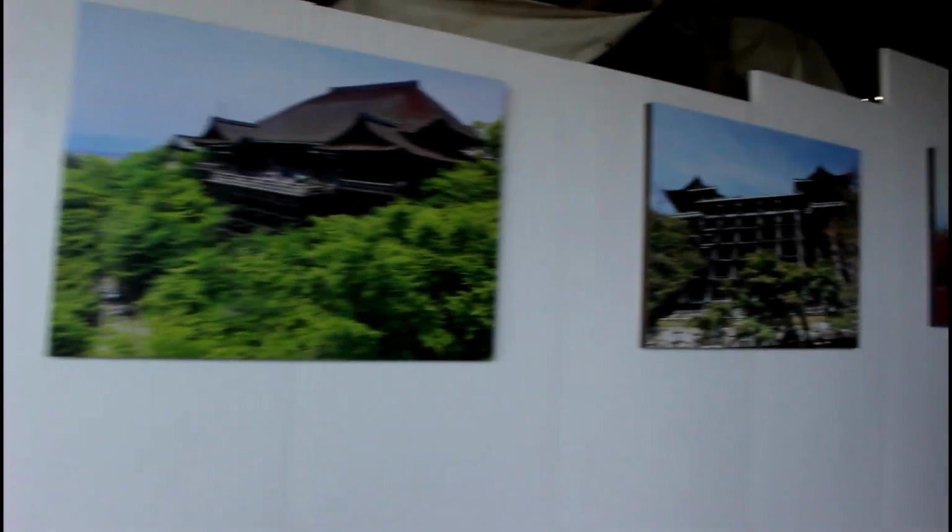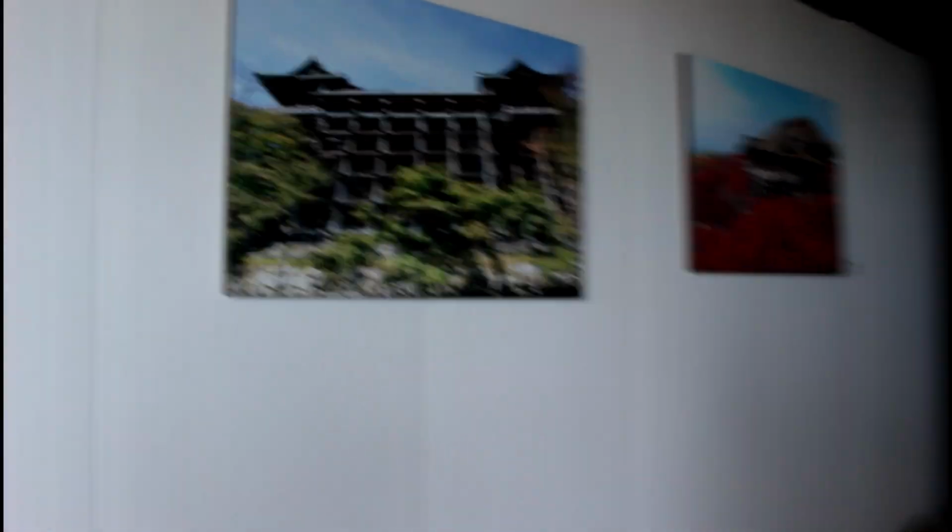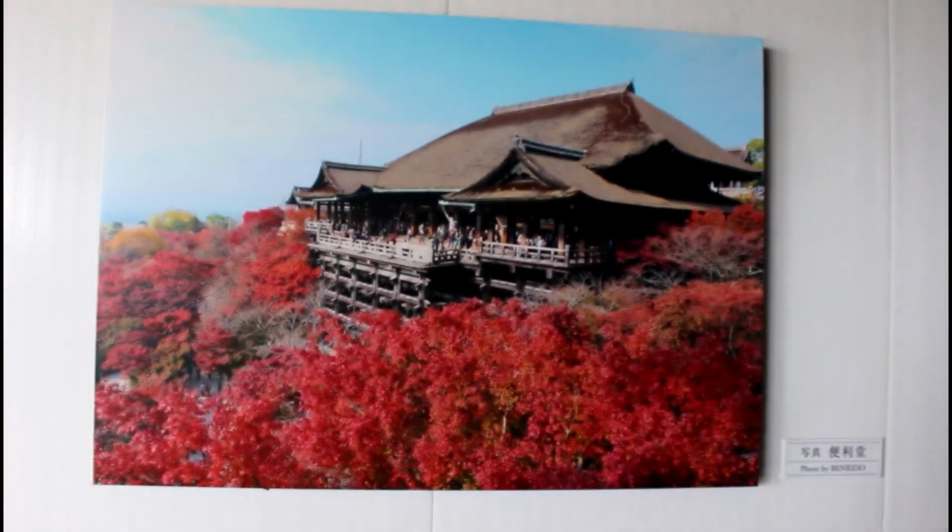If you can, time it with the autumn leaf season when Kiyomizudera looks at its best, with the maple leaves turning scarlet and maroon red, or cherry blossom season turning anything within its sight into the blush pink petal sea.